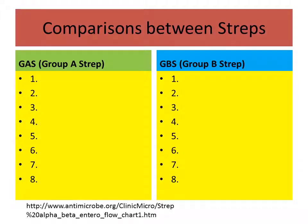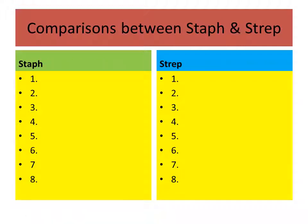And finally, for your own exercise, I would recommend that you start making some kind of comparison between group A and group B, because it's a very common question asked within Streptococci. And then within the two major bacteria that I've discussed so far, staph and strep, you should know what the differences are between staph and strep, because these are the two commonest bacteria that you're going to see everywhere. And this is the commonest bacteria that we use penicillin for. Okay? All right, thank you.